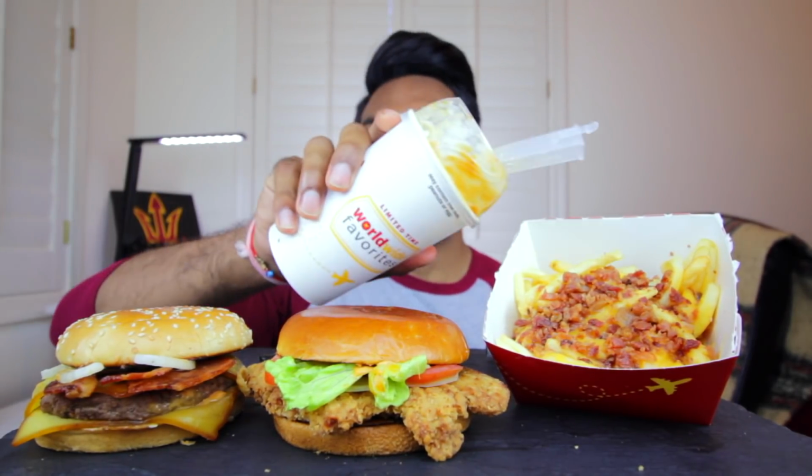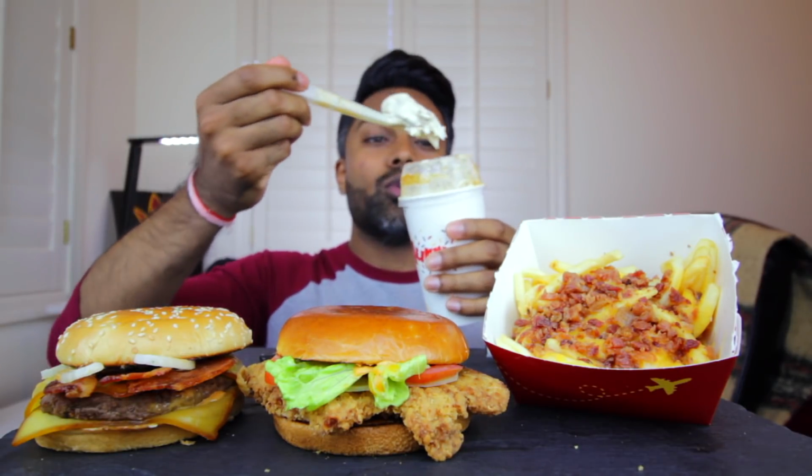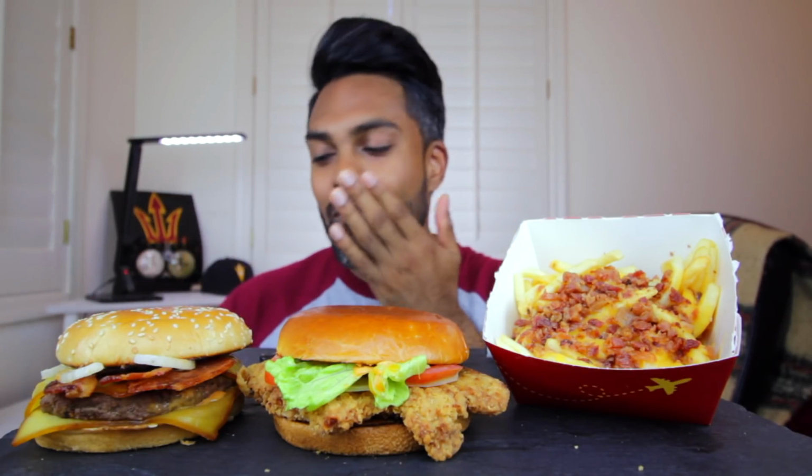And then back here is the McFlurry, which is their Stroopwafel McFlurry, which I've had some of this in the car on the way. So good. So this is from the Netherlands, the Stroopwafel. But yeah, all in all, that's all the items here.